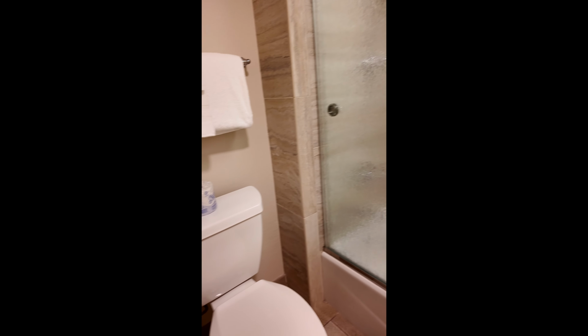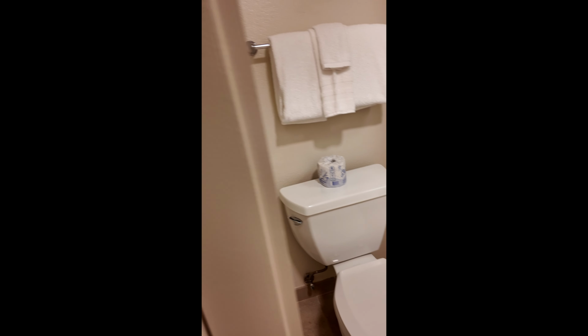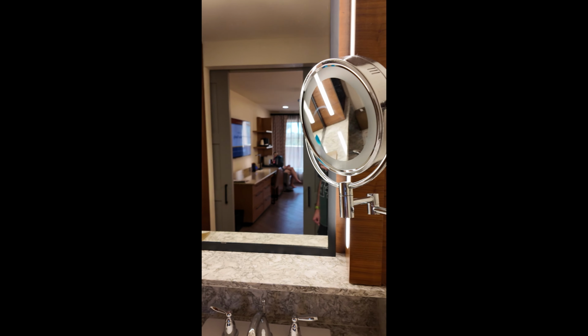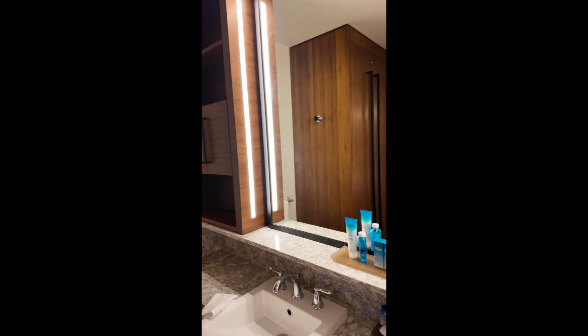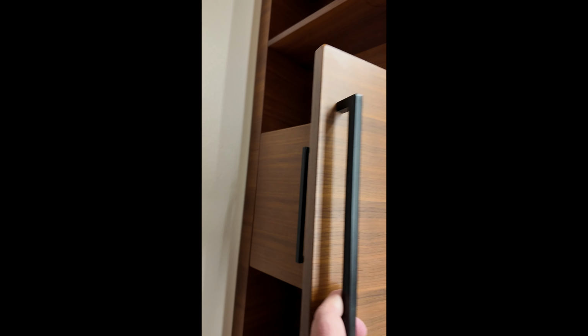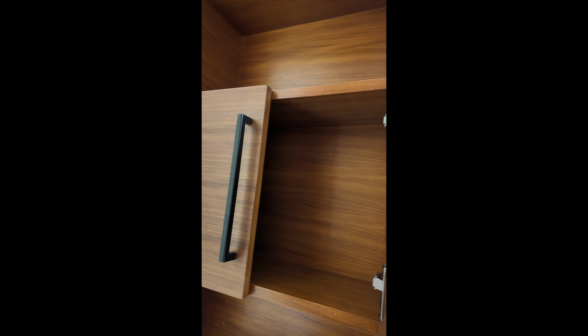So the bathroom is a typical, again, bathroom. It's got the tub with the doors and the rainfall shower head, so that's nice. The bathroom itself is, again, a typical Disney moderate resort bathroom, which is, again, there's plenty of storage space.